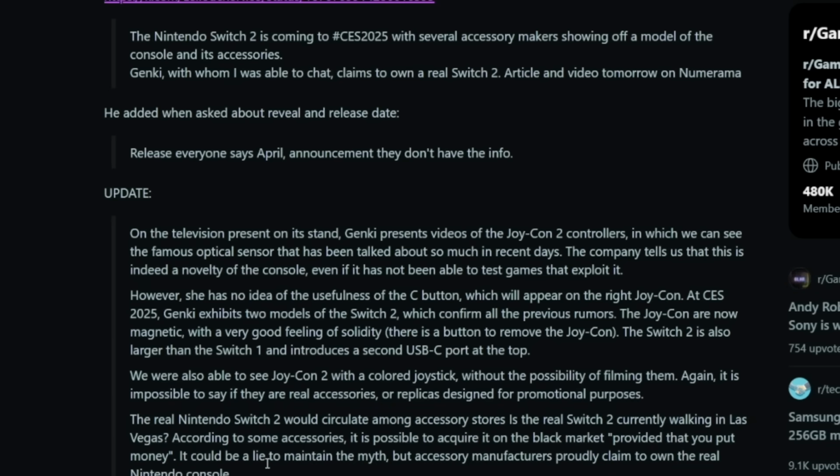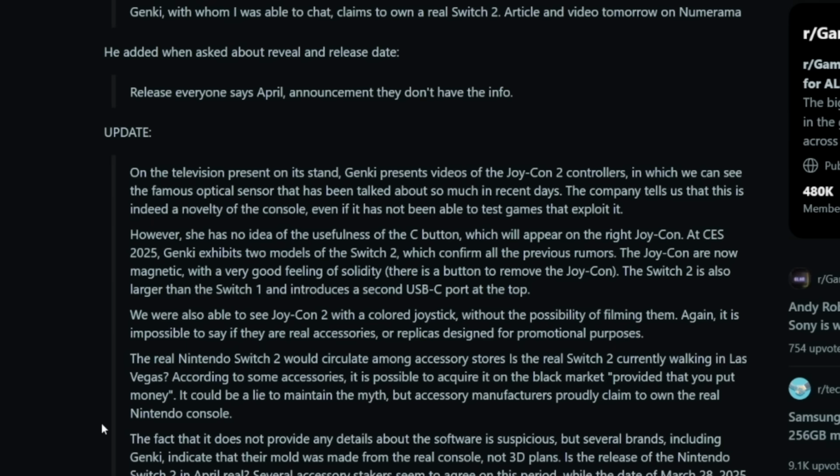So it seems like they're saying here that apparently you can even get the Nintendo Switch 2 on the black market right now, which I guess maybe means if they're being produced in a factory and stuff, if you go through a lot of shady places and websites, maybe on the dark web or something, I don't know, maybe you can find a way to get your hands on it.